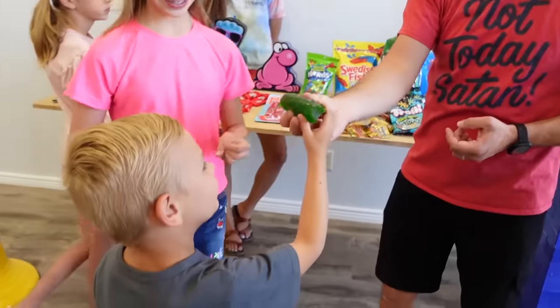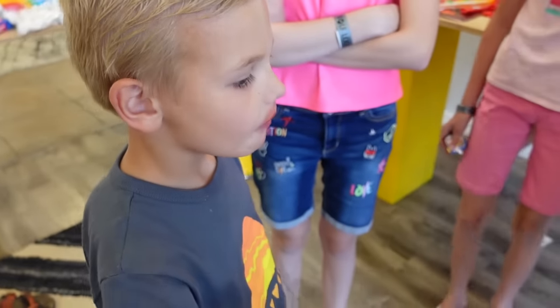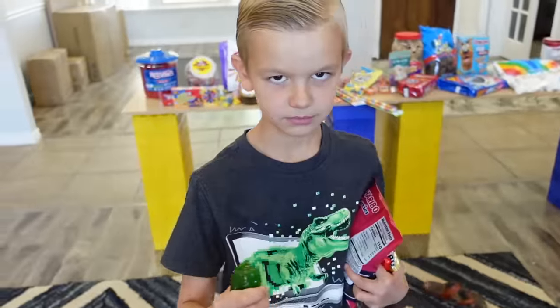How is it? That was a stretchy pickle. It wasn't crunchy. It's like they dipped a gummy worm in pickle juice. Ew. Ew. Candy's next. I wanna try this. It is weird. Whoa, he took a bite. Okay, Asbury. It's not actually gross. The aftertaste is actually pretty good.